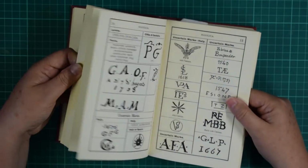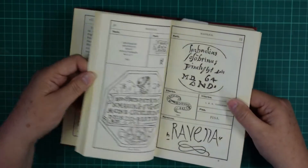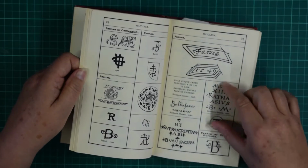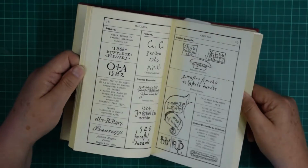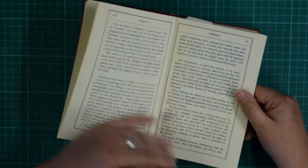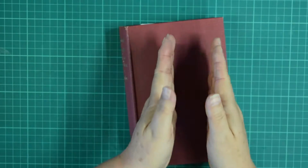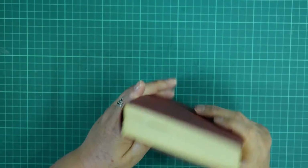So yeah, I'm going to use them to put in my journals, and I'll probably use them in collage as well, because anything unusual, some of them you could even cut down to label size and use them as labels on pieces of ephemera. I might go through the book and make a pile to keep as signatures, a pile to cut up, and a pile for collage. But yeah, I like that one.